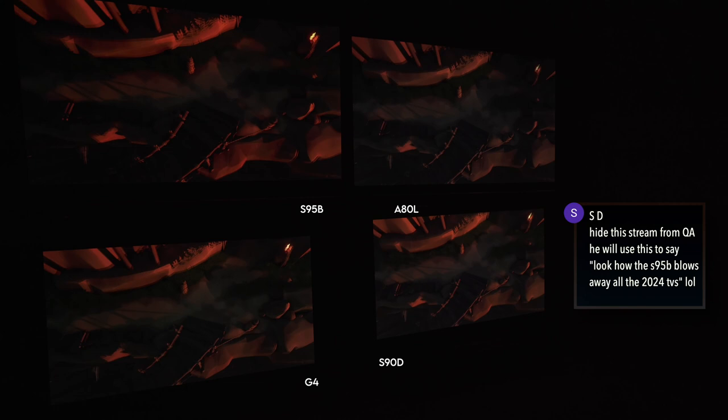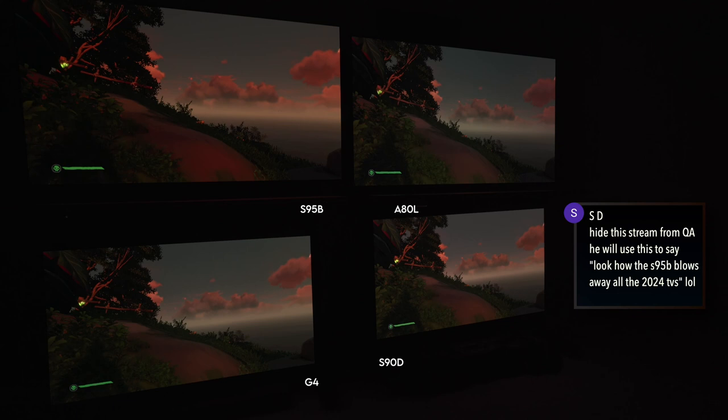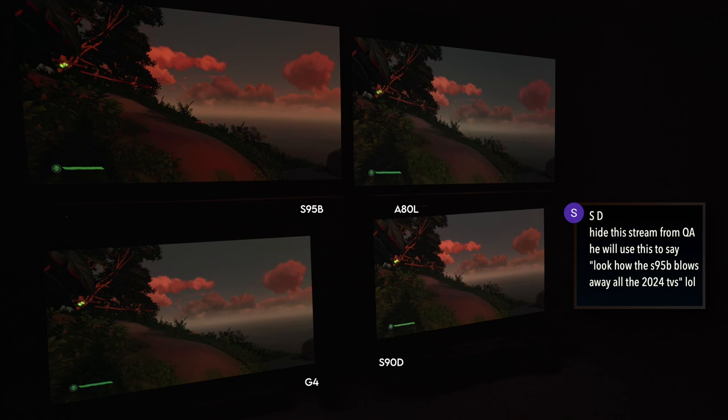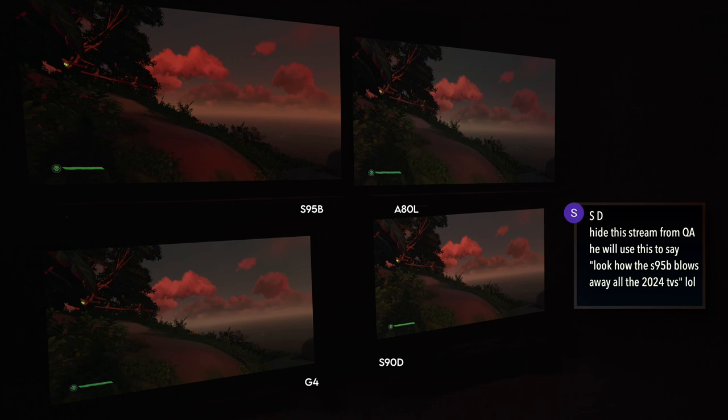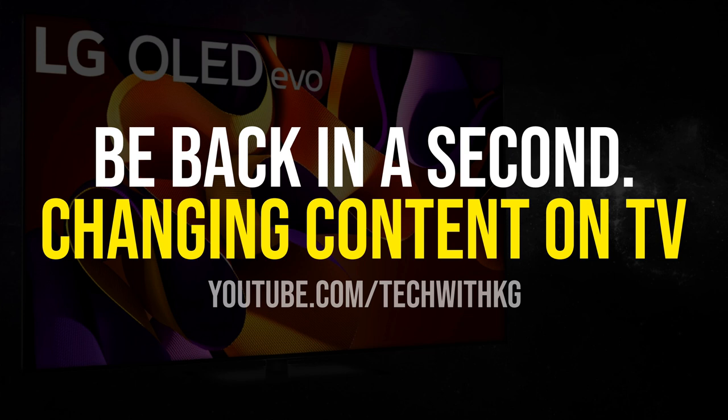Oh my gosh, almost dead. Alright, we gotta do some SDR gaming, so let's do some Nintendo Switch. Before we wrap, the S95B thing just blew my mind. So this is gonna be a longer stream, but I don't care. It's fine. I'll chop it up and all that stuff. I will put this screen up, and I'm gonna put up the Switch.